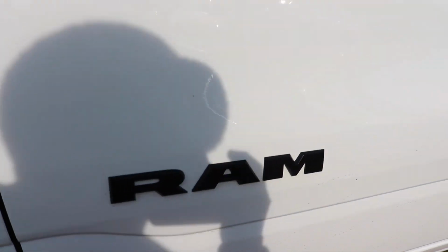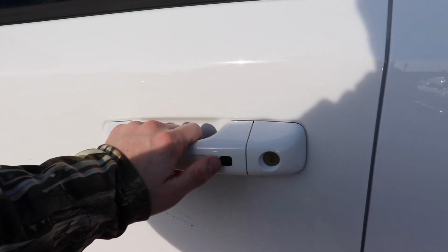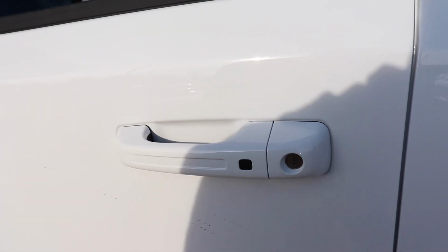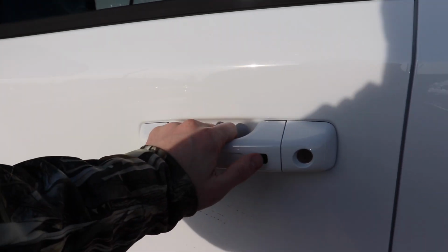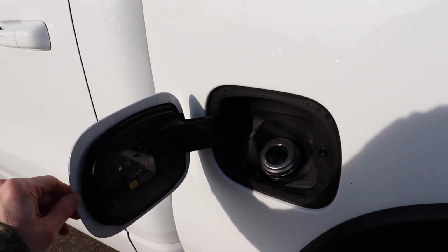Ram badge is right there. This vehicle does have the passive entry or proximity entry, so as long as you have the key fob on you, you can lock and unlock the vehicle by either the driver or passenger door. Right here we have your capless fuel fill port.